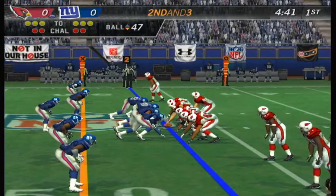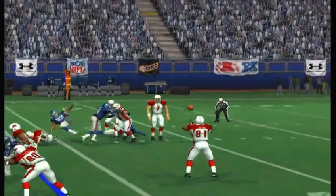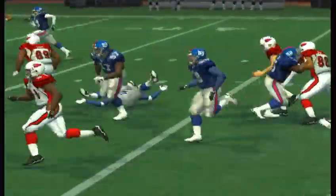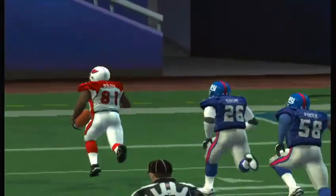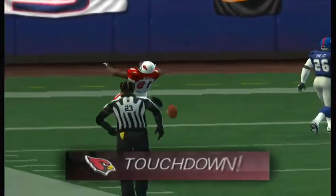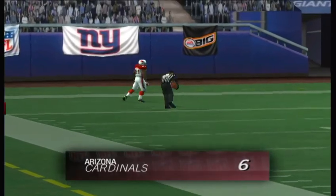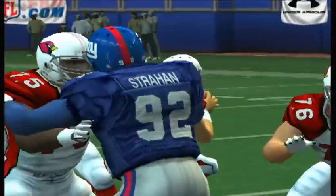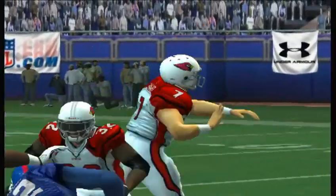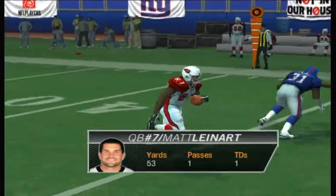The Giants line up in a 4-3. With the throw, short completion, hitting his wide receiver to the left. The 40, the 30, the 20, the 10. Touchdown, Arizona. I'll tell you, this is nice work by both the quarterback and the receiver in his play. Watch it here. He reads the coverage, looks for the best option, and then throws it to him.